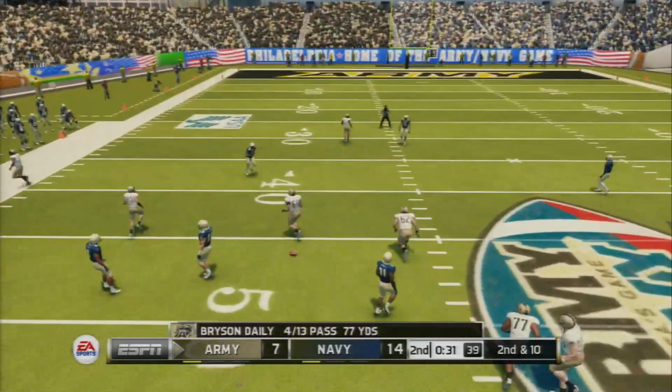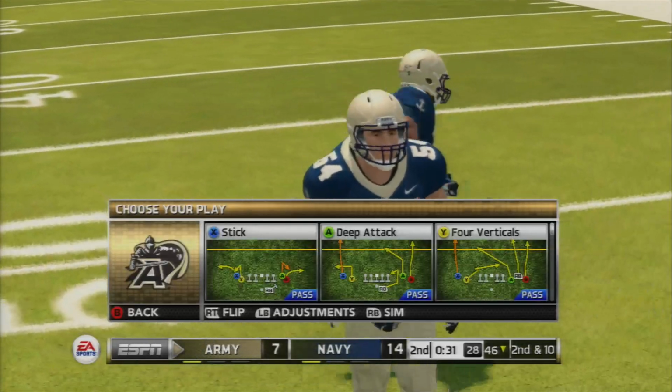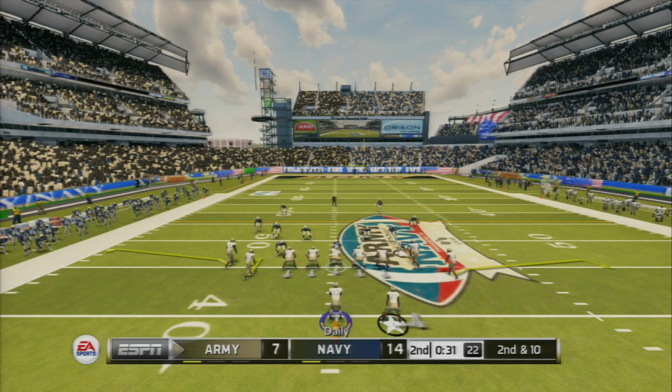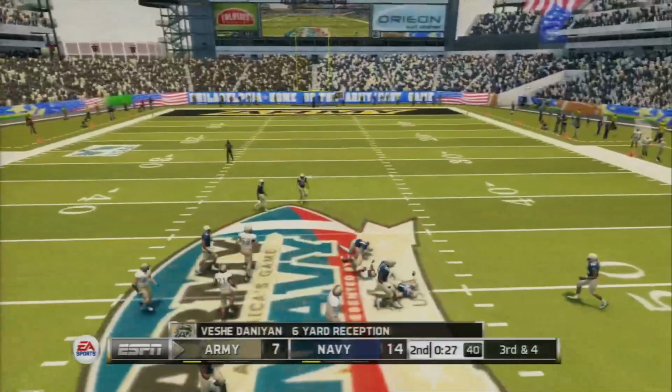Nearly intercepted. Yeah, the quarterback's breathing a huge sigh of relief because he got away with throwing what should have been an interception. Throws complete. He's hammered.